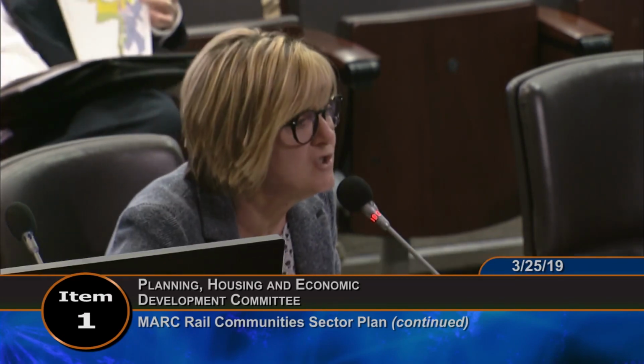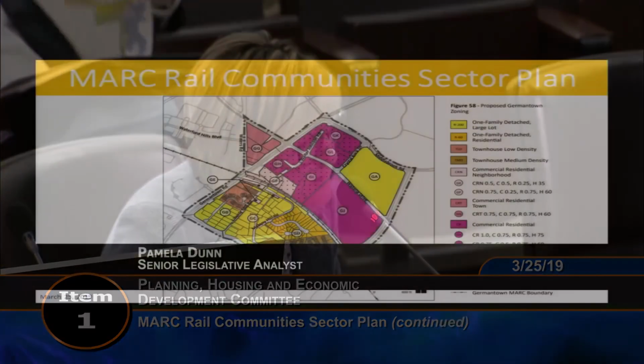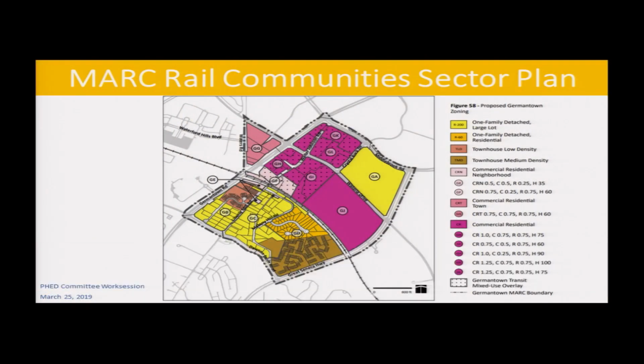It's located within GF. The two MARC Station parking lots are also within GF. But the plan recommends replacing a CR zone, CR2, C1.5, R1.5, and a height of 40 feet with a commercial residential neighborhood zone of 0.75, C of 0.25, and R of 0.75, and a height of 60 feet to reflect the recommended land uses, heights, and densities in the plan.